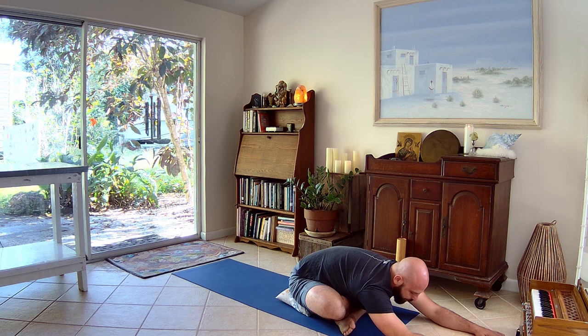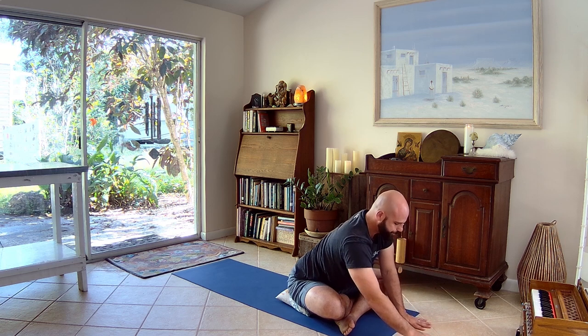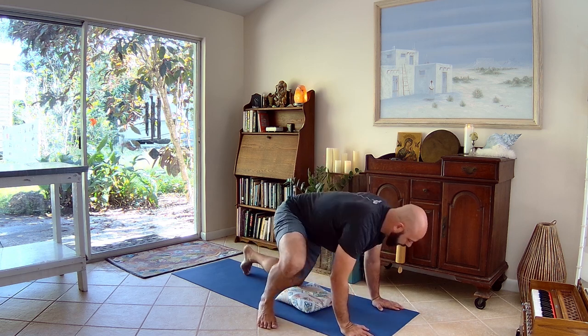And taking one more full deep breath here, a deep breath in and out. As you inhale, walking your hands back towards your shins. Then we're gonna find your way into a table onto your hands and your knees. You can get there however you like. You can swing your feet around to the side, rock over the shins.